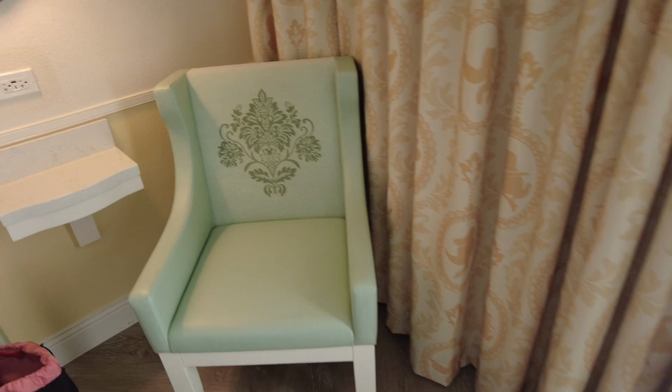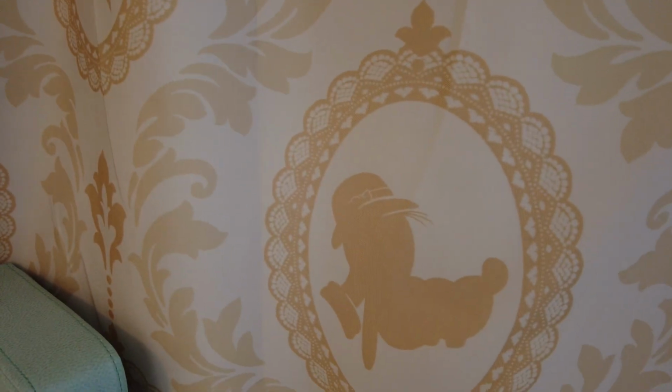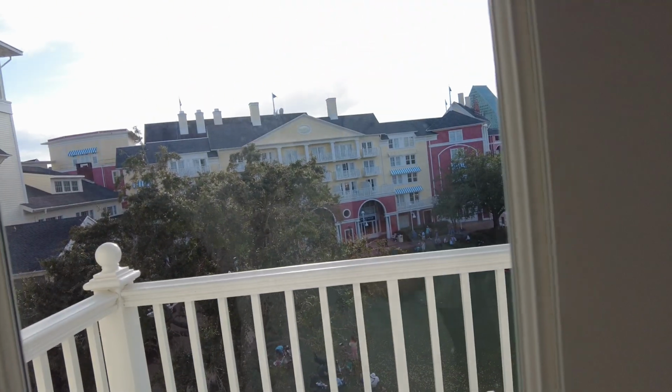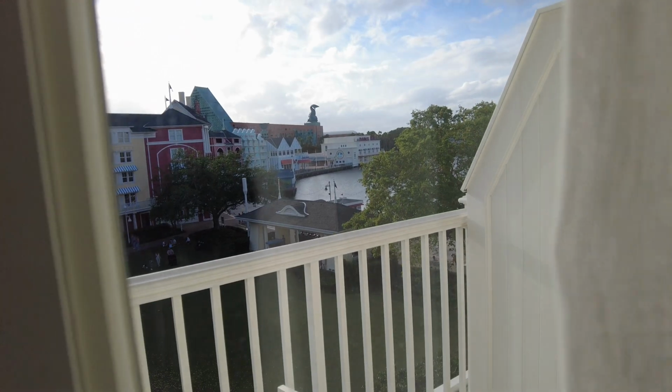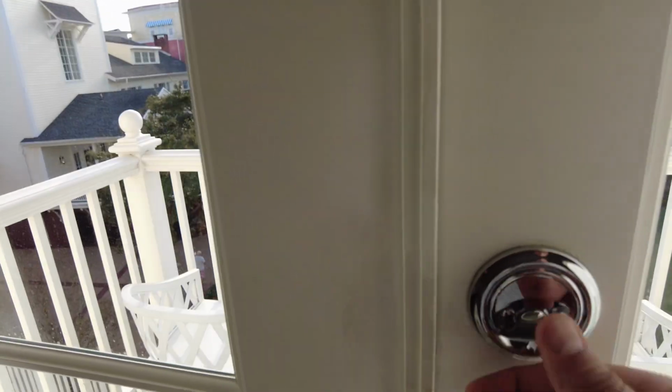Got this fancy little chair that you can sit in with a hidden Mickey in it. Curtains have all kind of characters in it. We got a Mickey, we got a Minnie. We even got Goofy getting some love. So definitely feeling the decor. And then this room came with a balcony area, which has a beautiful view of the lake and the boardwalk in general. So we're gonna check this out if I can open this thing.